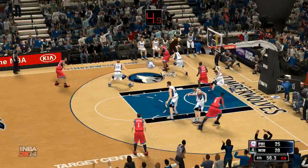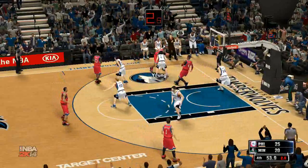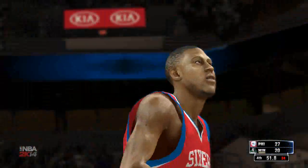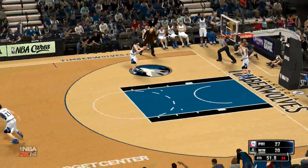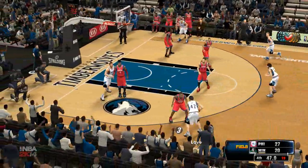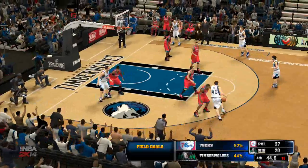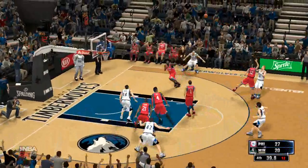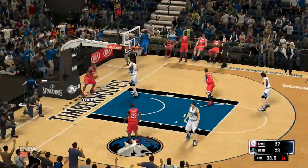Outside Turner. Young lets it go from the wing. And right on target. Good. And the 76ers lead by 7. For Minnesota, they've gone 0-3 to start the fourth quarter. And it's Love penetrating. Back to Rubio. Launches it. It's in! And now they trail by just 4.